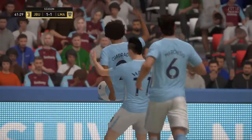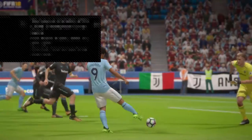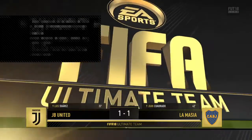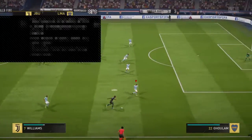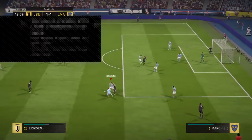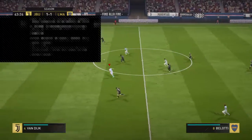And both sides really on form and really contributing to the entertainment. Fantastic from the neutral point of view that the game is level again. So away we go at 1-1. Moving forward with some danger to the opposition now they're here. Eriksen. They came on strong in that period of attacking play, but in the end it was disappointing.